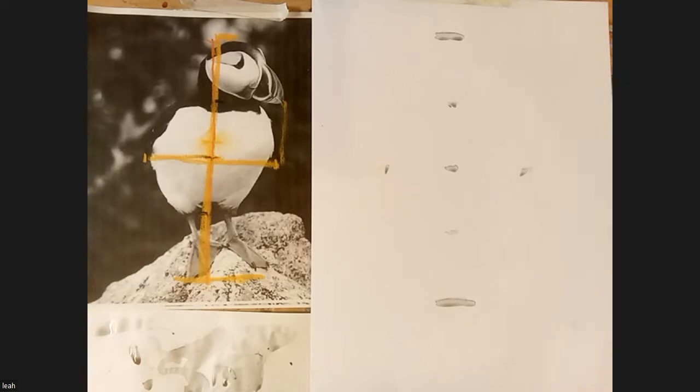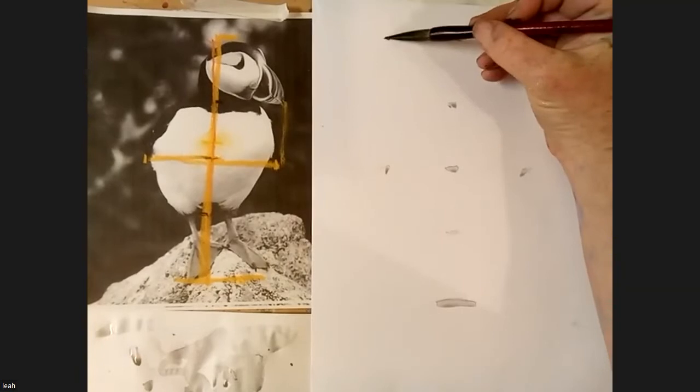Now, those of you who are working in ink, we can give ourselves little dots, almost like we have a box.